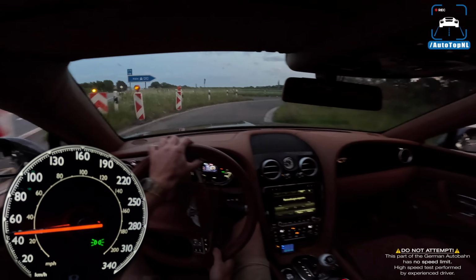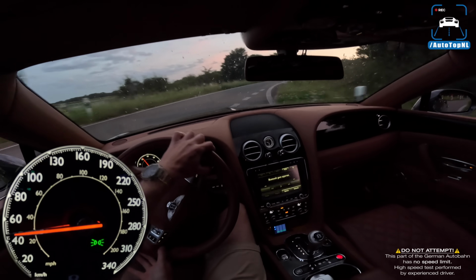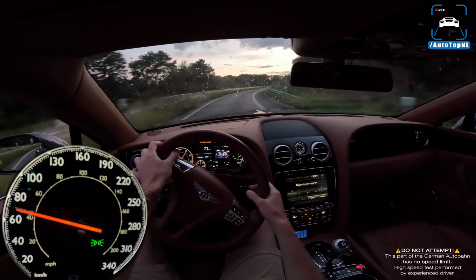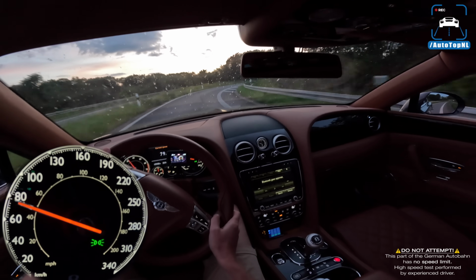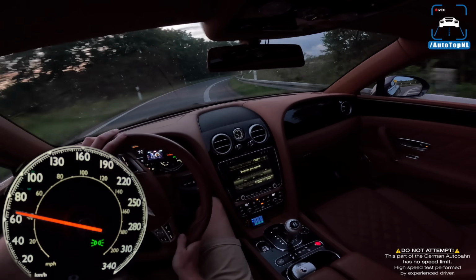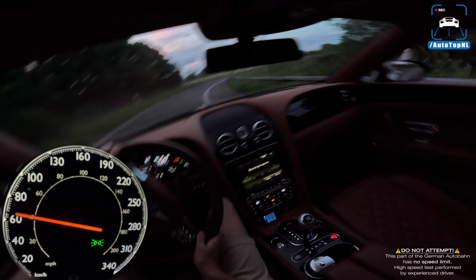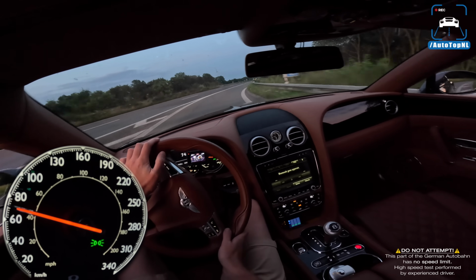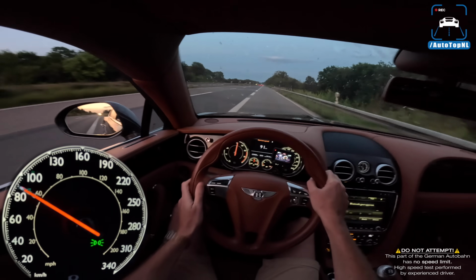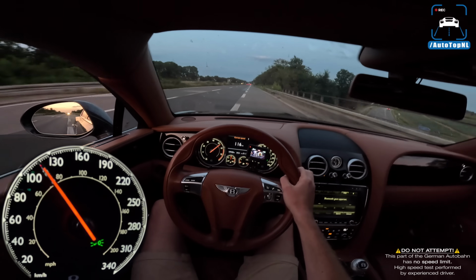Oh, that's nice. I have to say, turning and stuff, it's not even that bad. It kind of handles its weight with a little bit more ease than I was expecting. A little bit of a tire squeal, of course, there, but that's to be expected. But it's not bad, honestly.